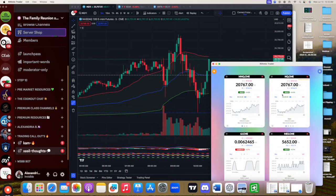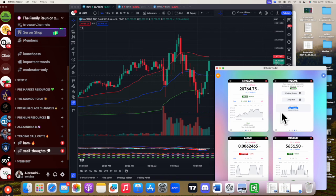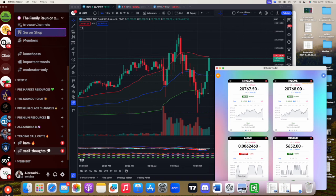This is different, y'all. You see I'm in the NQ right here, and I entered into this one. I've only taken 1 trade on NQ today, and 1 trade on MNQ. This is a larger account that I have. It's 250,000 with Take Profit Trader. So I just have more room to run in this one than I did in the other one that I was just signed into. So yeah, we're going to let this run.